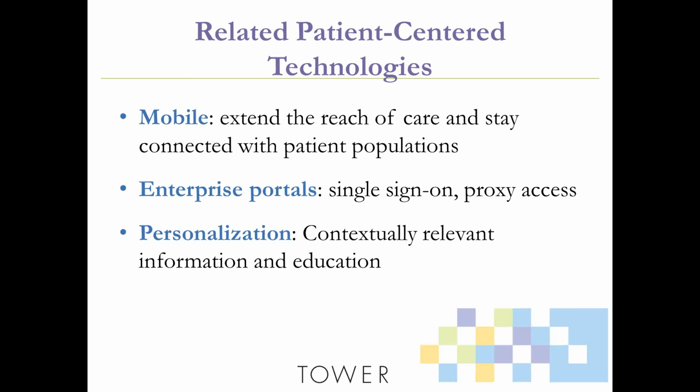I've mentioned mobile technologies, enterprise portals, which provide that opportunity for a single sign-on proxy access to both the electronic health record as well as any social technologies or even other patient-facing systems that you have available. And the importance of personalization, making information that's going out to patient populations contextually relevant and informative. And if it helps to think about it as the Amazon.com experience, that's what personalization is all about. Every time you sign on to Amazon.com, they know what you've done in the past. They know what books you've looked at, what movies you've looked at, what you've ordered online, and based upon that history, they present things to you that you might be interested in going forward.